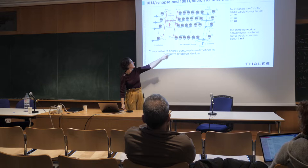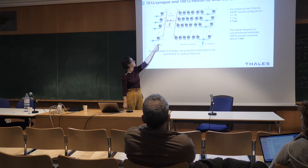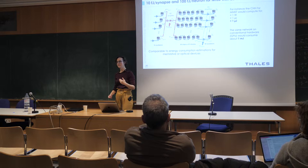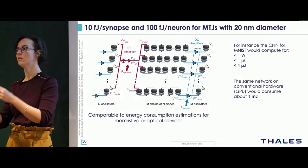And then also the neurons emit RF, but it will probably not be enough to feed the synapses directly if you have a very large network. So probably you will need some amplification here. And so we have done estimations. We estimate that the synapse will consume 10 femtojoules per operation and the neuron 100 femtojoules per operation. Okay, so this is with scaled down MTJ, but not going to something crazy, going to things that exist.